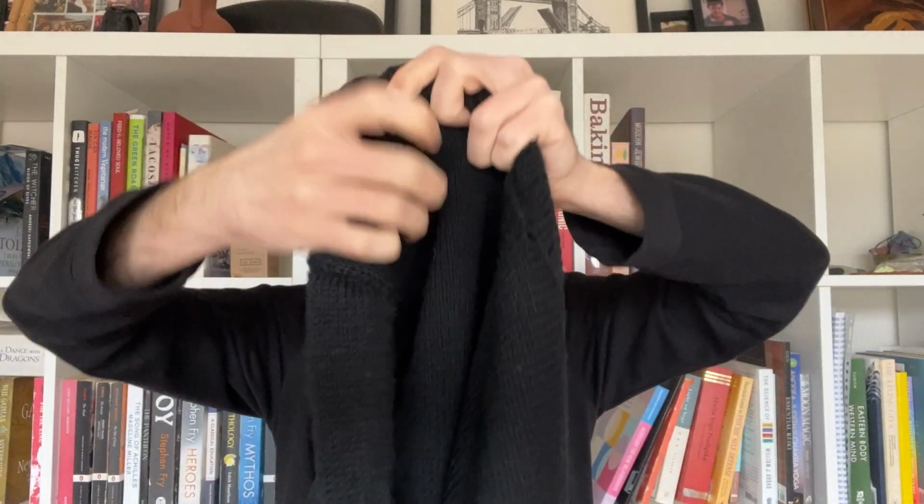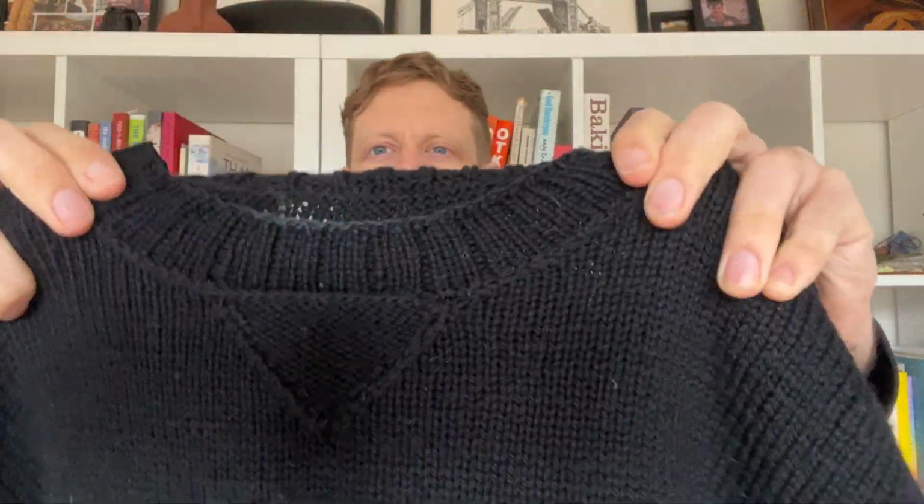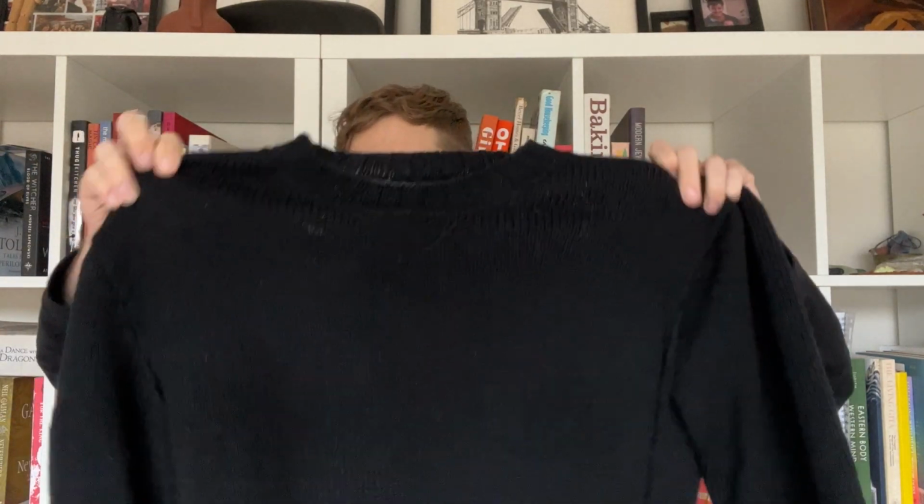A couple of things. This was my first one. It has this edge detail for pickup stitches all around, and I blew it. I didn't pick it up right, especially on the collar. It looks a little weird, and I also didn't seam it correctly. So let's just go back to the beginning.